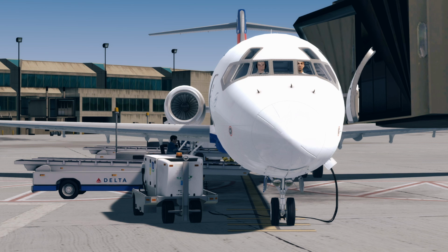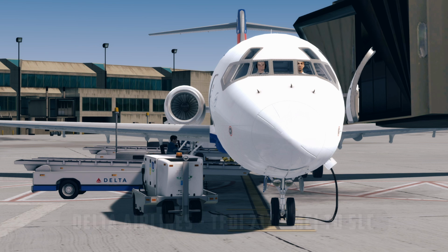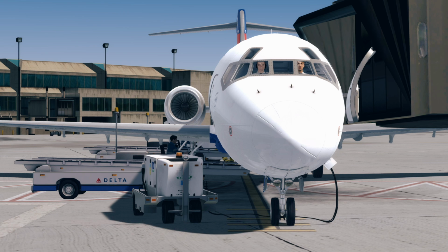I'd like to give you a warm welcome aboard Delta Airlines Flight 2627 with nonstop service from Kansas City, Missouri, all the way over to Salt Lake City, Utah. I'm your captain, Miles Denning, aboard the flight today. We're going to be departing here in about 30 minutes. The airplane just arrived in from Detroit not too long ago, and we're turning the airplane around.